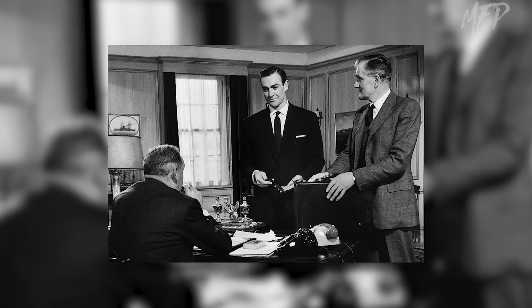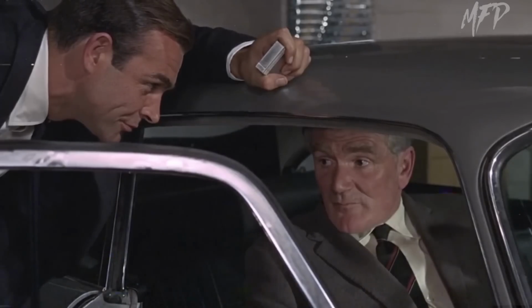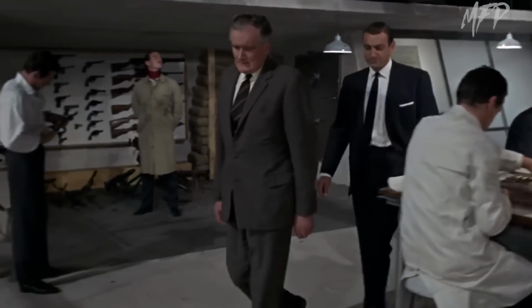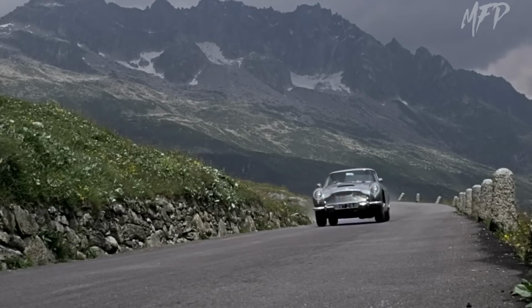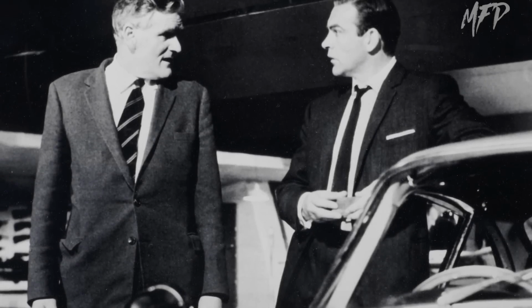Although only briefly used in the second entry in From Russia with Love, Desmond Llewellyn's Q of the Q branch of MI6 would come to shine in 1964's Goldfinger, as he guides our main character through his varying gadgets within his quarters until he reaches the main prize, a 1964 Aston Martin DB5 in silver birch, carrying a 4-litre inline-6 with 290 brake horsepower.